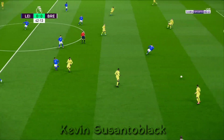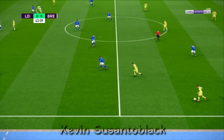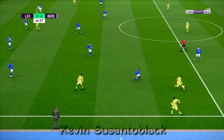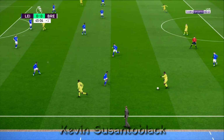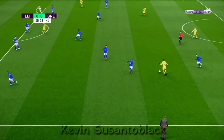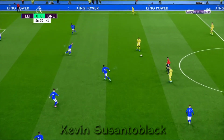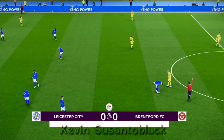De Silva. Henry. De Silva. Jensen. Baptiste. The first half is done.